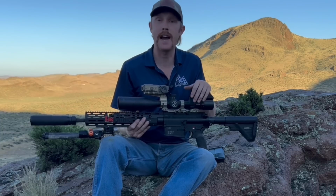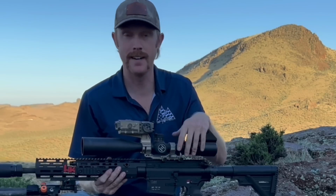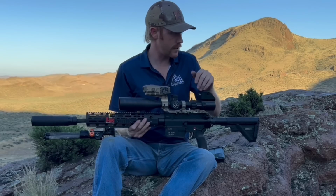Right now, I'm not aware of any aftermarket solutions to swap that trigger out. Geissele, if you're watching, I'll buy the first one. So trigger, that's a big one.